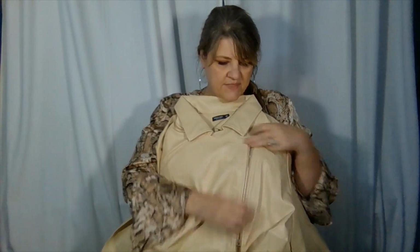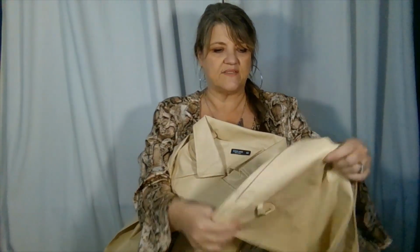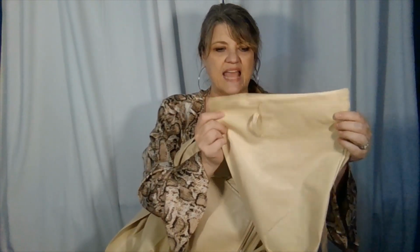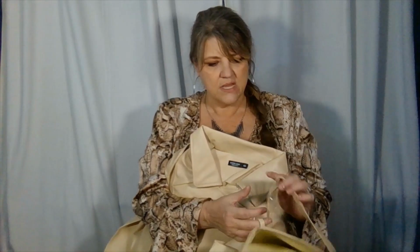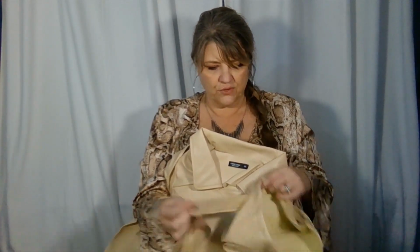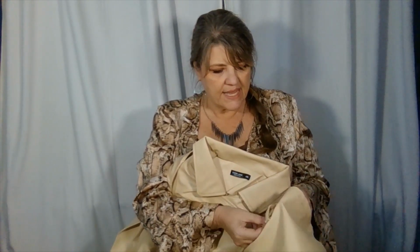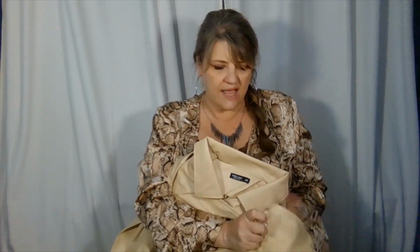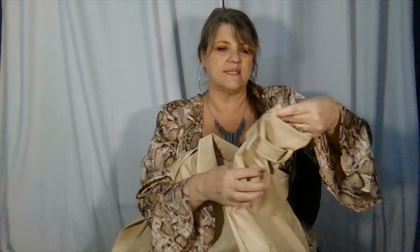It has the angle, has the big zipper that comes down the front. But what I really liked about this was the sleeves. If you look at the base of the sleeve, this is how wide it is. And then it has this lovely little strap that goes through. And when you snap it, it looks like it's, again, got the ruffled cuff. So I just thought this looked so nice.